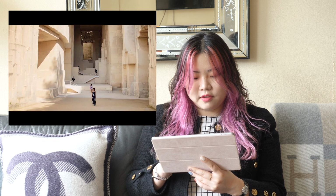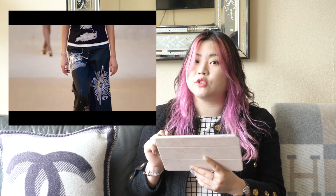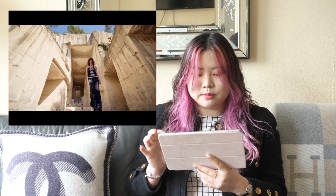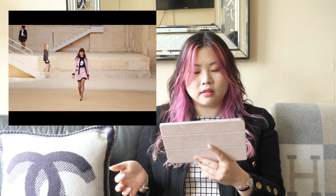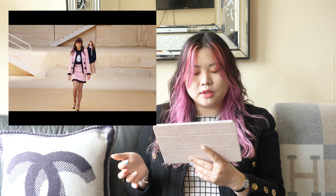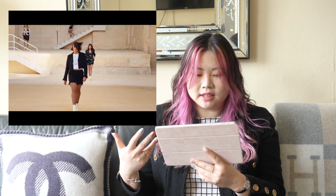And there's more of that motif. And this tank top, very interesting. I'm getting much more 90s vibes as well. This t-shirt with her face on it is very interesting to me as well. Seems really rebellious for Chanel. Not that Chanel herself wasn't rebellious, but it seemed really rebellious.